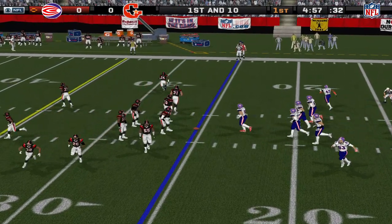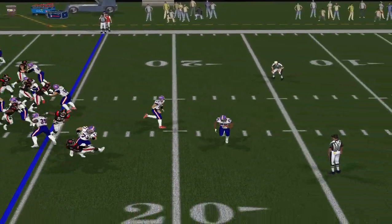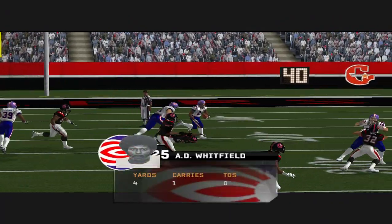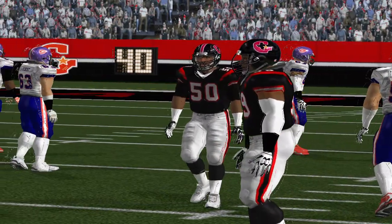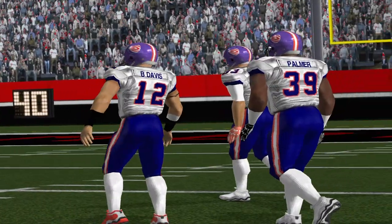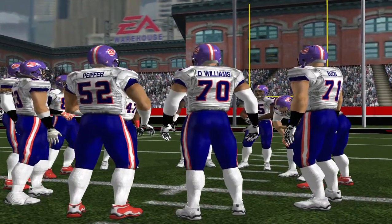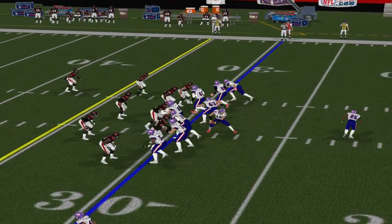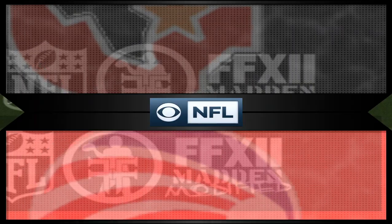Ball on their own 25. Ball on the 25-yard line. Watch your eyes. Watch your feet. Whitfield, the lone back, to the left. Keeps his feet. Ball is there on the stop at the 30. Comes to make the play at the 35-yard line.